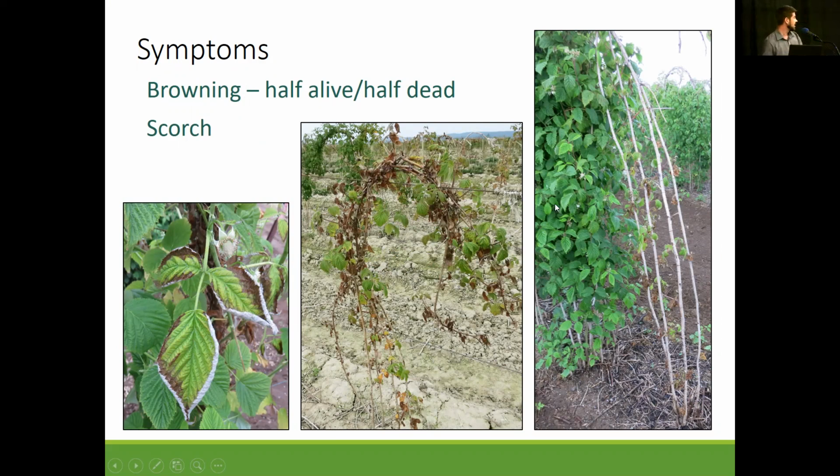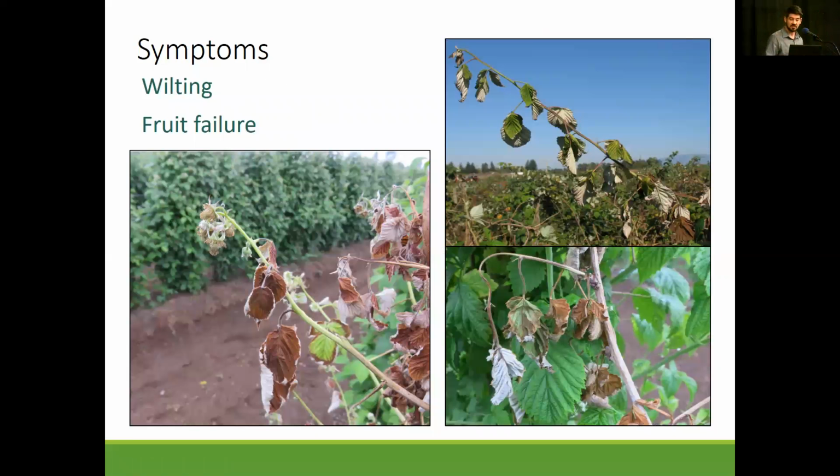Yeah, sort of. And then this plant in the right-hand side, that is also still half alive, but it is going down fast. You also see symptoms of scorch where there's just not enough water getting up into the leaves, so the outer parts of that leaf begin dying off. These are very, very classic Phytophthora root rot symptoms. And of course, in the later stages, you start getting those main branches or main canes wilting and dying, and you often see death really taking off just as those fruit are starting to be produced, so you can lose a lot of yield there.